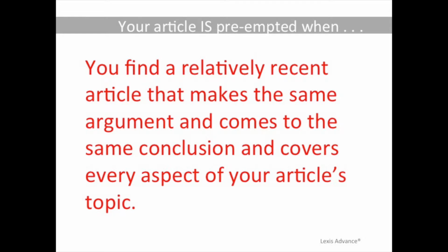Your article is preempted if you find a relatively recent article, the date here will vary depending on your article's topic, that makes the same argument and comes to the same conclusion and covers every aspect of your article's topic. If you find another article like that, the article you want to publish is preempted.